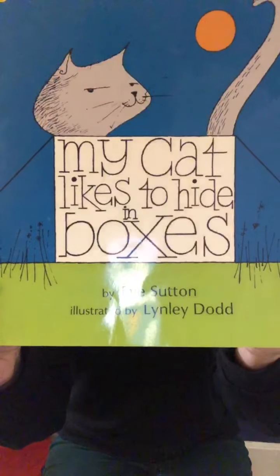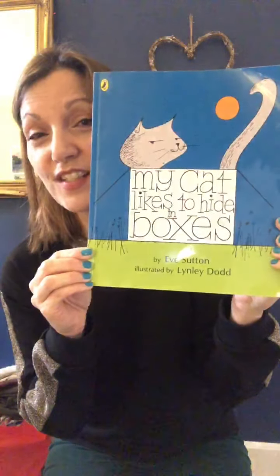So, are you ready? This is the book we're going to tell today, and it's called My Cat Likes to Hide in Boxes. It's by Eve Sutton. I wonder if you have it at home. Well, that would be wonderful. I'll show you the pictures anyway.